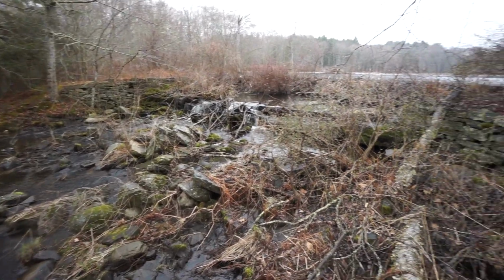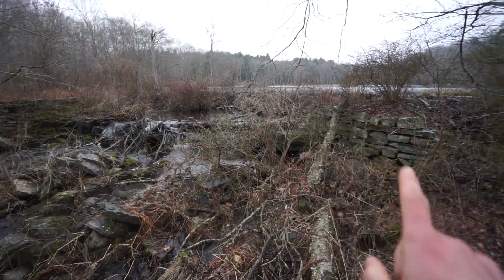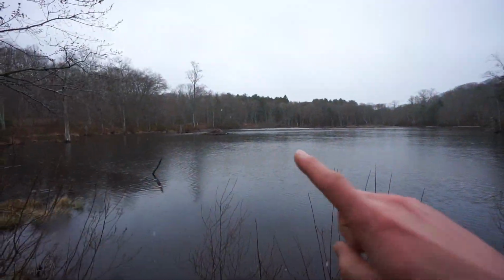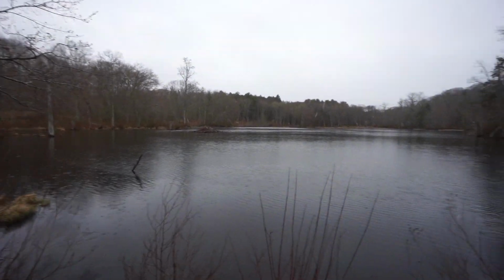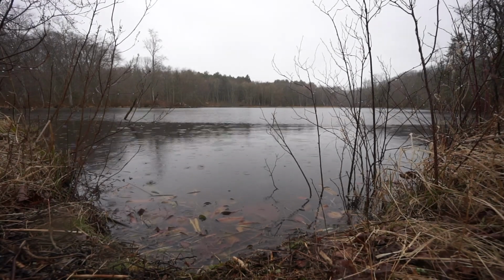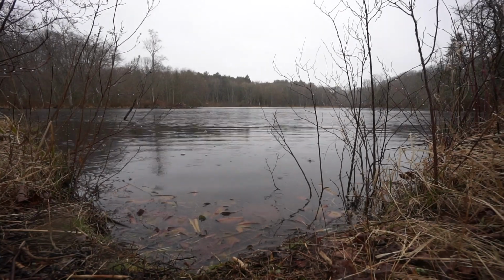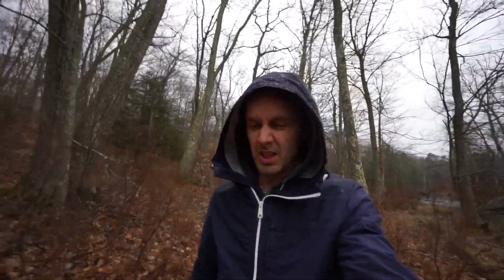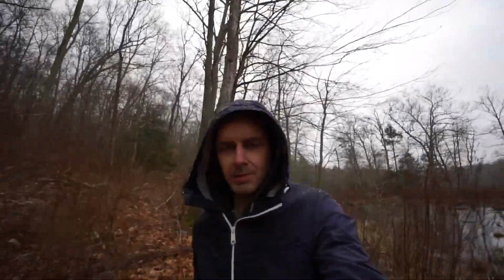The next cool feature is this old farm dam that's turned into a beaver dam. See the lodge right over there. Flushing ducks. We've reached the upper reaches of the pond here. Been following the edge pretty much this whole time. It's pretty nice.